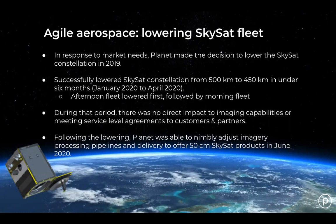Something I didn't mention earlier is that 12 of our 14 original SkySats, known as the C generation, have propulsion on board. In this graphic here, you can see four little rockets at the top of the SkySat. We use those for orbit control, debris avoidance, but something we're currently using them for in 2020 is actually lowering the full constellation 50 kilometers to improve our resolution. Our most recent block of satellites, Block 3, have been launched to a 400 kilometer orbit to provide an even better ground sampling distance.